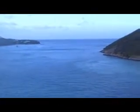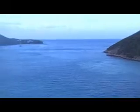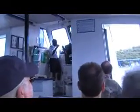Alright, we have arrived at St. Thomas. The oldest one we have here in the Caribbean is located in San Juan, Puerto Rico, which is over 100 and something years.